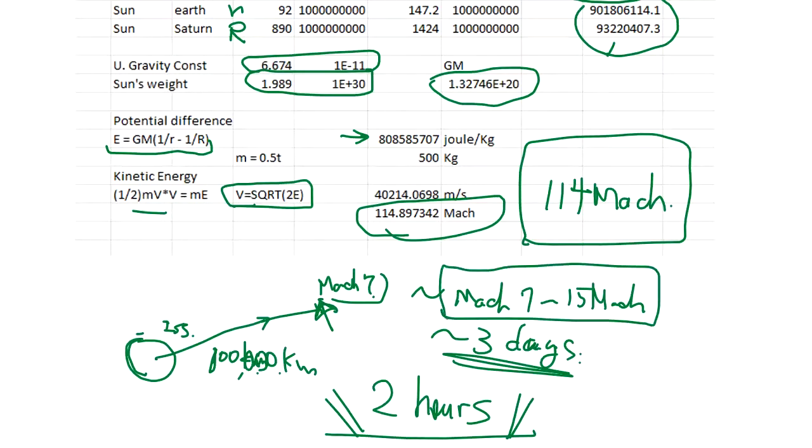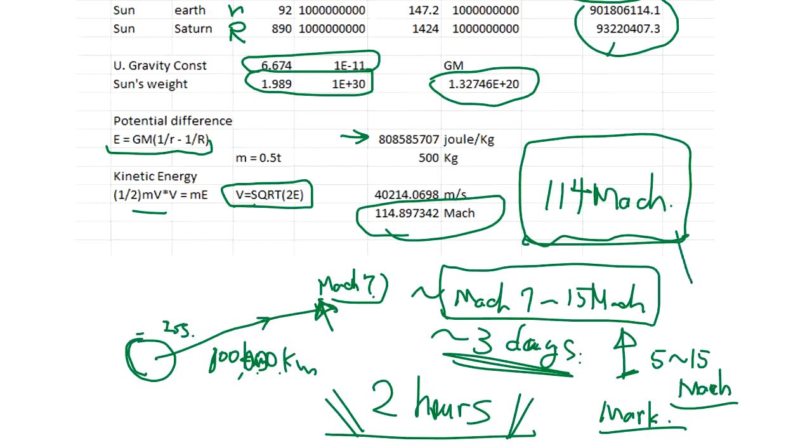We have barely come to the technology that can go hypersonic speed, which is like 5 to 15 Mach. This Mach is in German, Mach, M-A-C-H. In English, some people write it as Mach. Okay, so obviously we can never achieve this kind of speed. That means humans don't have the technology to go to Saturn.